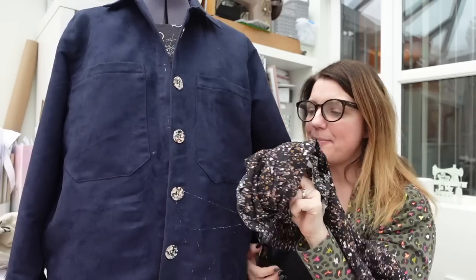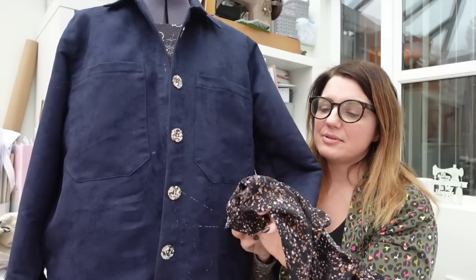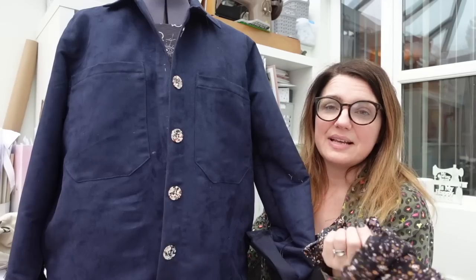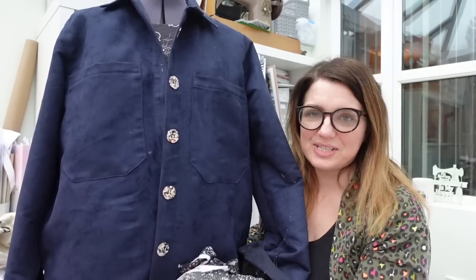I did toy with perhaps leopard print, but I've ended up with this in the end because I just think I like the speckled effect. But let me know what you think. Is it a rubbish idea? Is it a good idea? I don't know. Answers on a postcard. You know, I'll end up doing whatever I want anyway, but I am always interested to hear your views.